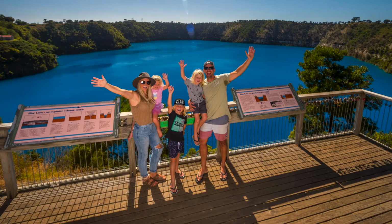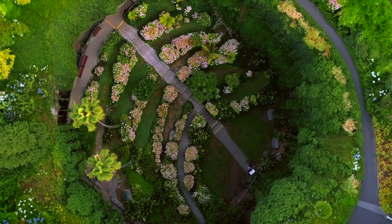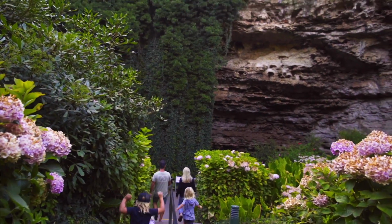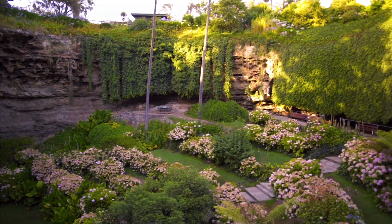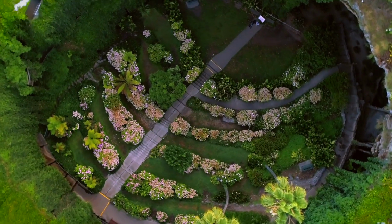The trip will start here in Melbourne. We'll take the easy day drive over to Mount Gambier where we'll rest our heads. In the morning, we're going to head straight out and explore the Umpherson sinkhole. This is an old limestone crater that has in fact sunk into the ground probably a good 30 or 40 metres. And it was back in the 1800s that James Umpherson came in there and actually introduced all the flora that has made it the beautiful garden that it is today.